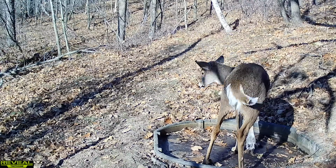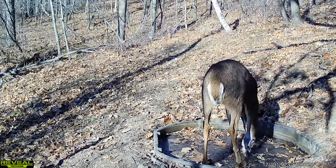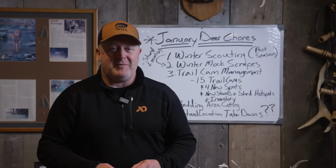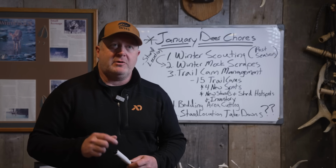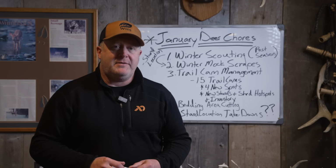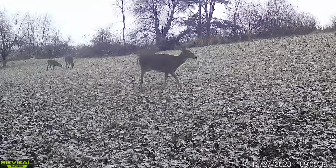So we know approximately where they're at, but man, needle in a haystack. It really is like looking for it. Even if they're out there, it's difficult to find sometimes. We're going to put more time in. We've already put in 2 hours. And we'll keep looking. But winter scouting, I love this time of year because you can look and see what happened during the hunting season and not the huge overwhelming amount of sign that can happen during the wintertime.